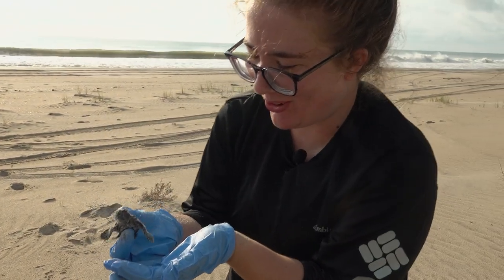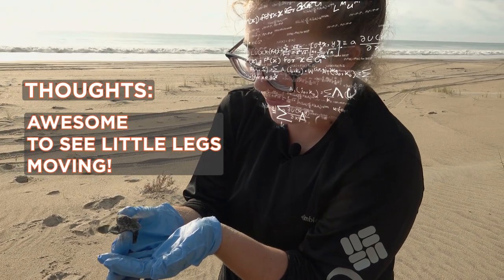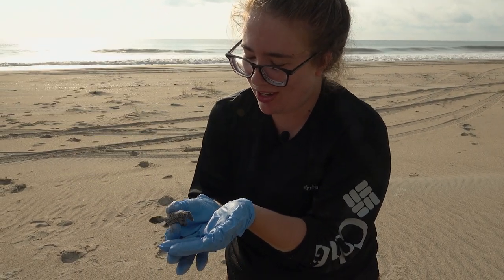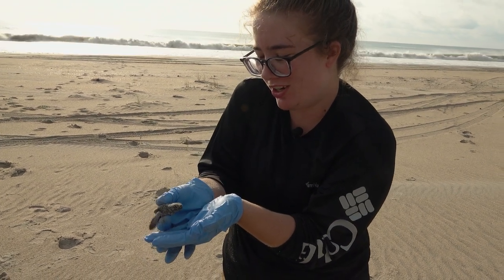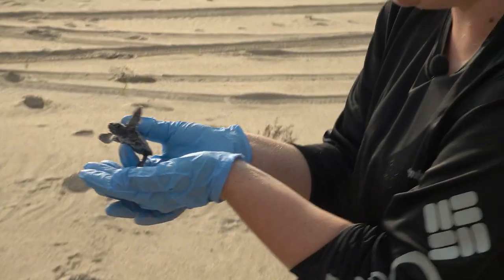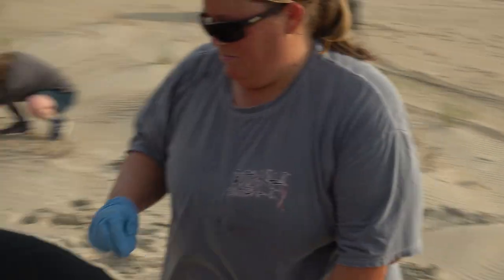Man, this is incredible. It is so awesome to see his little legs moving. That's right. It's awesome to see his little flippers moving. It's really cool how the flippers move so much and the shell is just kind of stationary. You can feel his head kind of bobbing back and forth. Yeah, let's get him to the ocean. Put him back in the bucket. There you go. Calms down just a little bit.